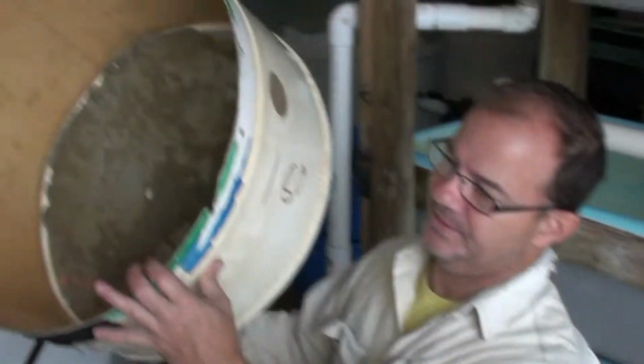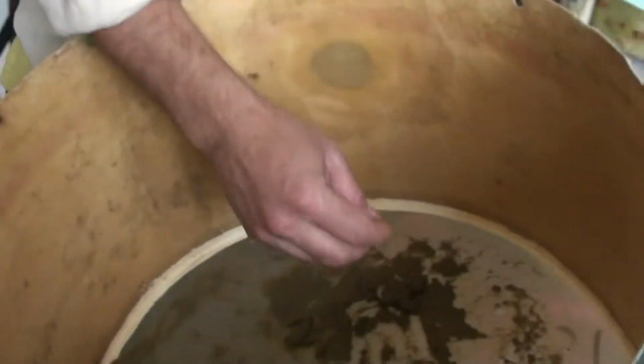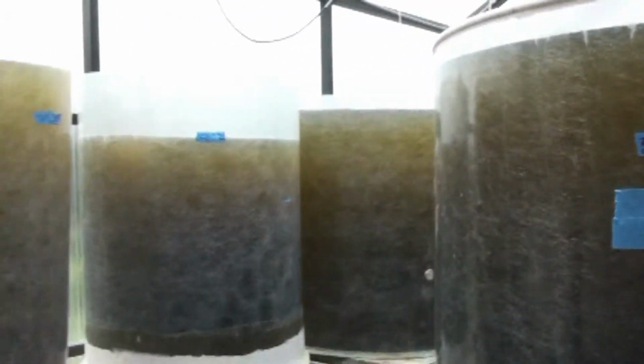And after about a month or so, it'll look about like this. Now we can clearly see individual sized stuff. They're a lot bigger than that 200 micrometer. These guys are around 800 micrometers.